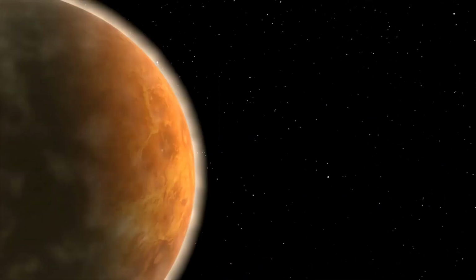Mercury is the smallest planet, and it is the nearest planet to the Sun. Mercury has no moons, and it takes 88 days to orbit the Sun. Venus. Venus has no moons. The Earth and Venus are about the same size.